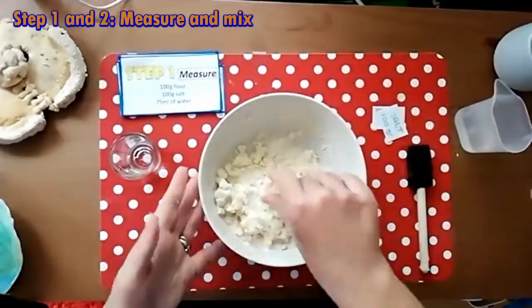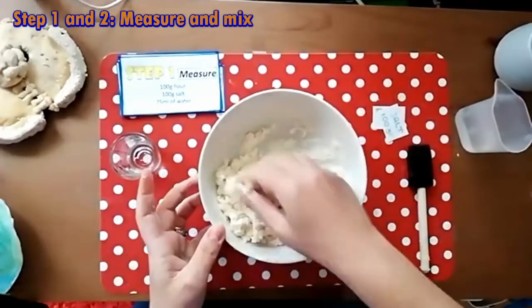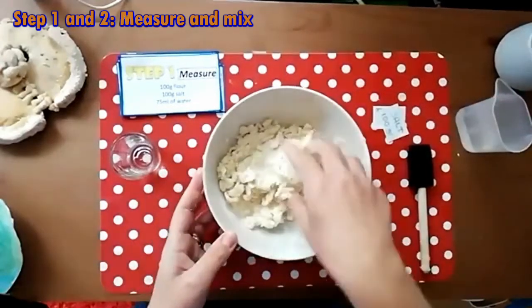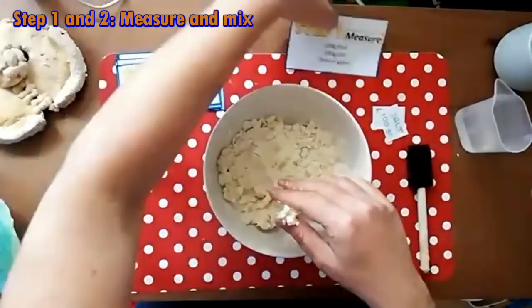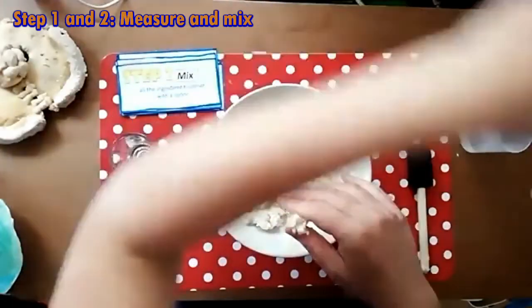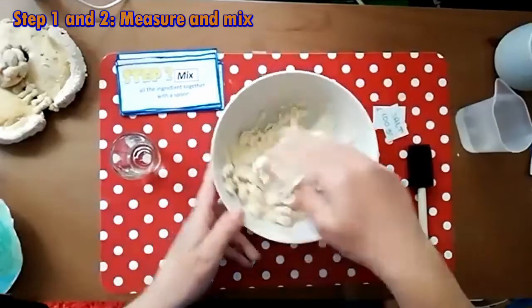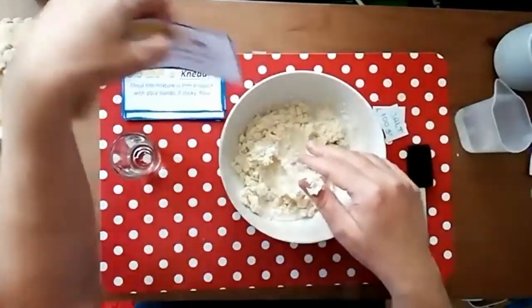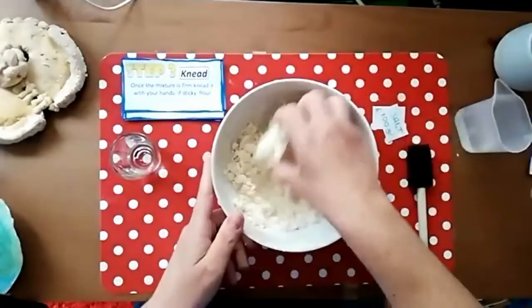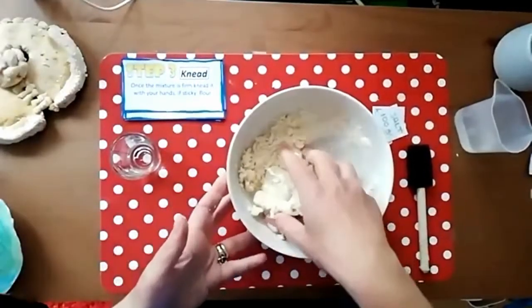And what you're going to do is sort of knead it together. Francesca is an expert at this because this is the same way you make pizza dough. So this is something that being Italian really helps when you're doing this. I can do dough with my eyes closed.